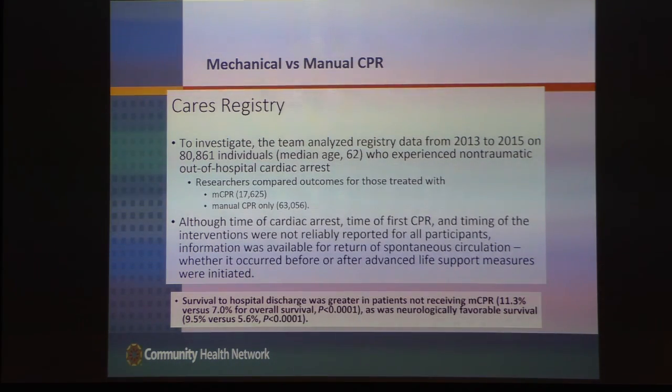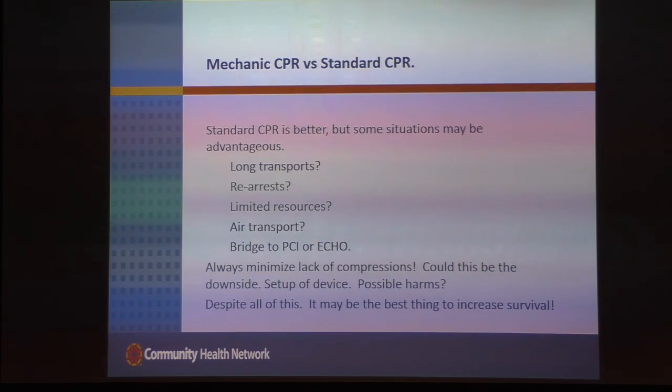Mechanical CPR. So just do manual CPR unless you just have a long transport. It's okay to put it on there, especially if you only have a few people. There's benefits to it, but the thing is you just don't want to stop compressions. It does take time to set up. Maybe start with manual CPR, and if you get ROSC, then it's time to place that thing on the chest for transport. So it's good for long transports. It's good for rearrests, limited resources. Good for air transport and a bridge to ECMO and PCI.